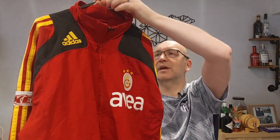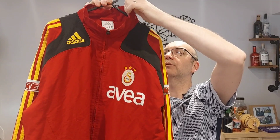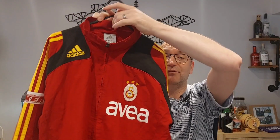This is actually my favourite purchase of the month. Now, this was obtained on another Whatnot stream. This was, I think, Football Shirts 101. Sam, again, has some amazing stock coming in week by week. And this is the Galatasaray training jacket, and I mean, I've worn this.